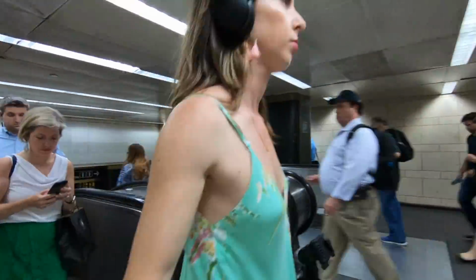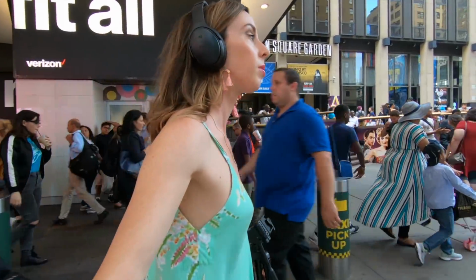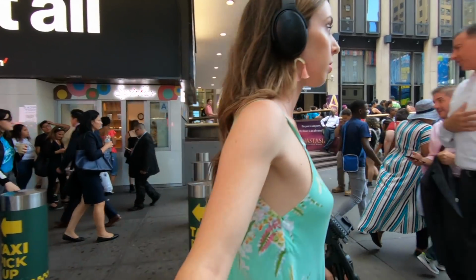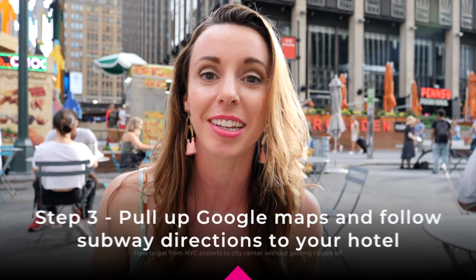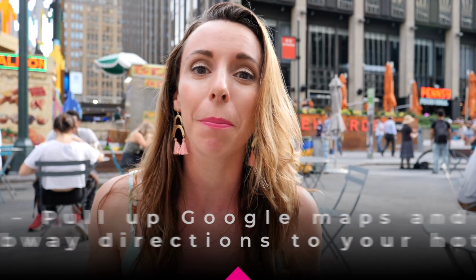Once you get off the Long Island Railroad at Penn Station, you're literally going to be in the center of the action. You're going to be at Penn Station, that's right underneath Madison Square Garden and in the heart of the city. From here you can literally take any train, you can even go to New Jersey, you can go practically anywhere from Penn Station. But this will get you to the center of the city and save you tons of money.